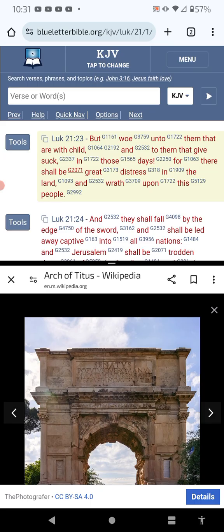All right, so those women with, or not even women, just people, Israelites in general, those with children and women who are pregnant, because it says, or not pregnant, but it says to them that give suck. So with little babies that are still sucking on their mama's breast, all right, still on her breast milk, right? So it says, in those days, for there shall be great distress in the land and wrath upon this people. When you go further into the history, all right, you have women that were eating their children, all right, and things of that nature.